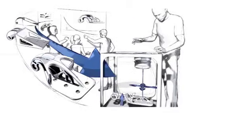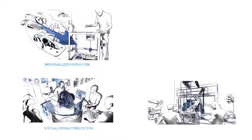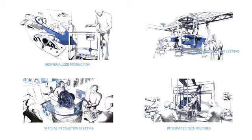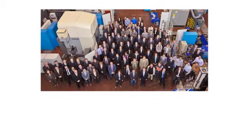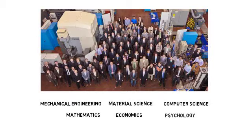This manufacturing method represents only one section of the Cluster of Excellence Integrative Production Technology for High-Wage Countries. In the context of globalization, manufacturing in Europe is exposed to a new framework. The Cluster of Excellence meets this challenge with interdisciplinary research initiatives, which are supervised by scientists from the areas of mechanical engineering, material sciences, computer sciences, mathematics, economics, and psychology.